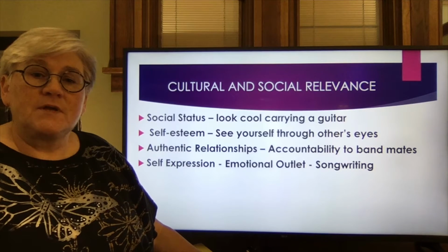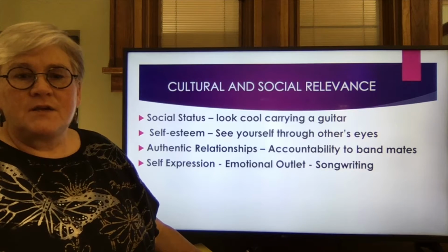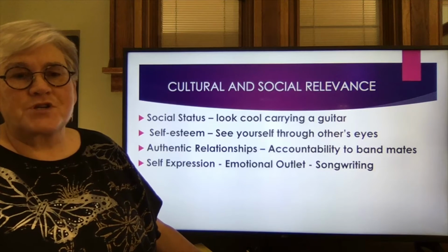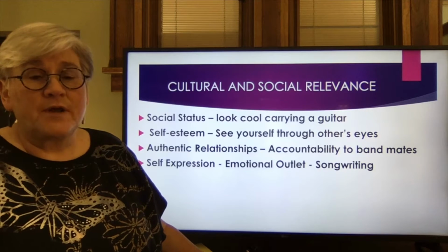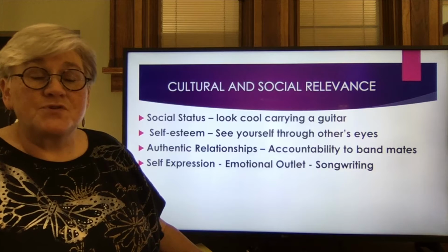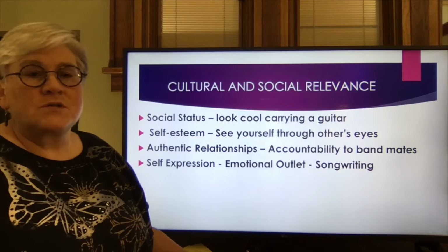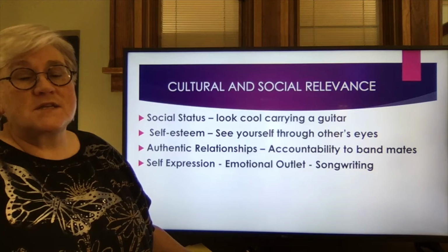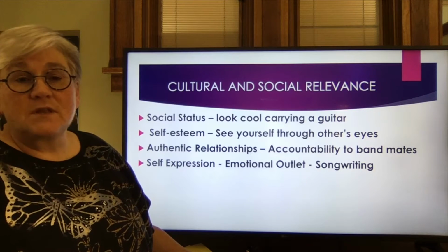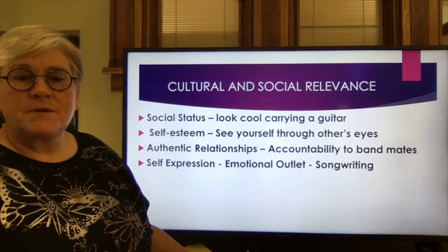Songwriting is an emotional outlet. Songwriting is a way for self-expression, and perhaps you're not a songwriter, but the music that you have chosen to do a cover tune to is also self-expression. Why is that song speaking to you? Or what are the texts? What's the lyrics? What is the element within that song that is so important?